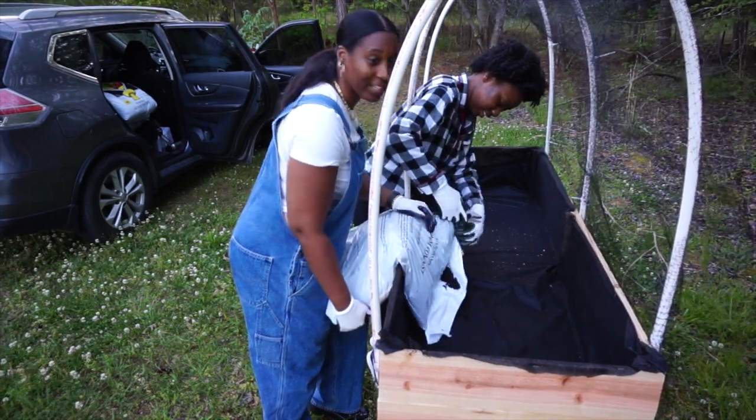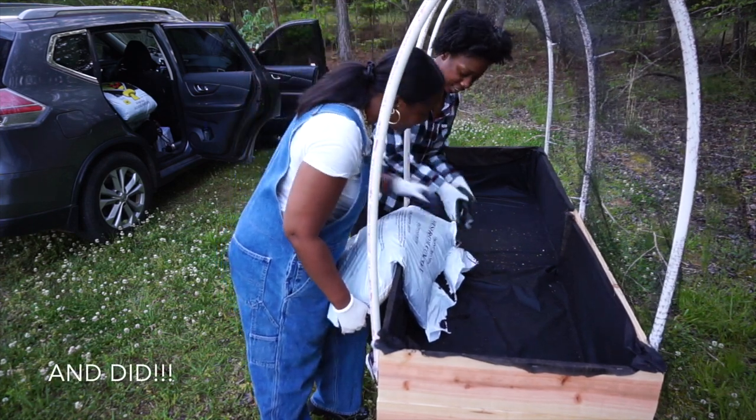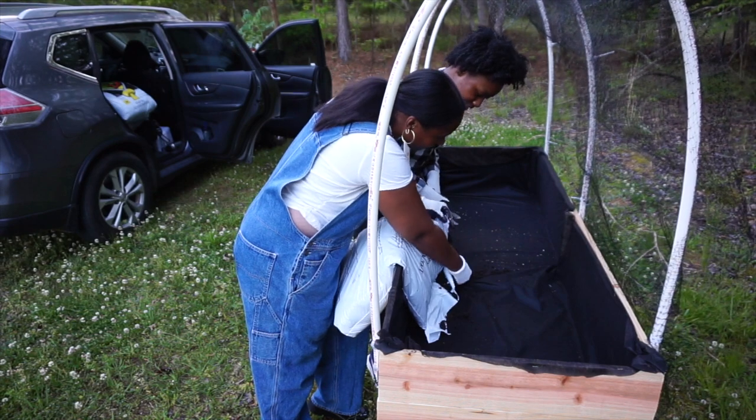I don't even know about the mosquitoes out here. You feel them on you. I've got a long sleeve, but I'm going to get eaten up, for real. Okay. So now you should be able to rip it.